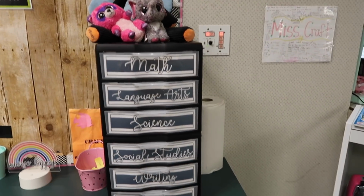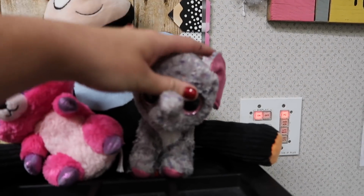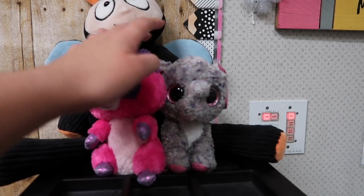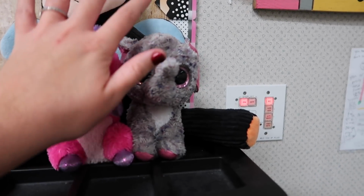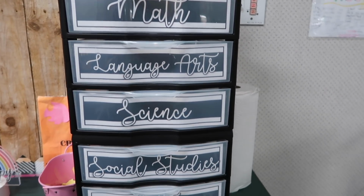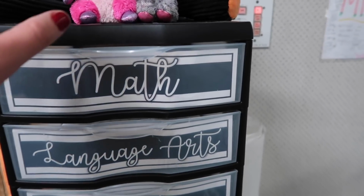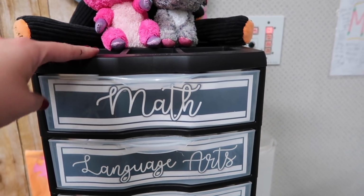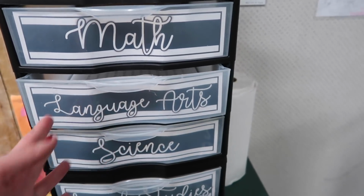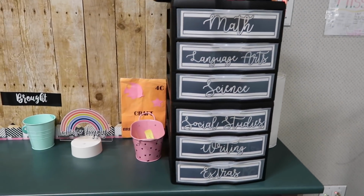Over here is our turn-in bin. On top of it is just stuffed animals that my students have given me. This is actually a Scentsy, so it smells good. These two, my student freaked out when I did not have them on here, so I left them here. And I got these labels from Pocketful of Primary. They are in her TPT store. And I got the bins from Walmart. So I just tape them on the inside, and they know that their math work goes in this tray, language arts, and so on. And on the side there are some paper towels in case they are needed.